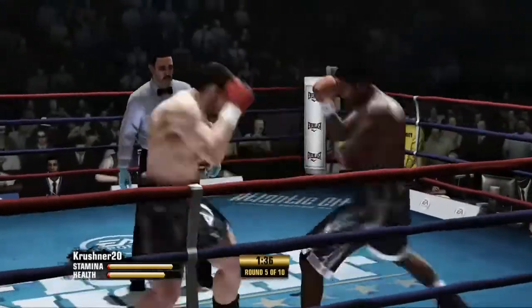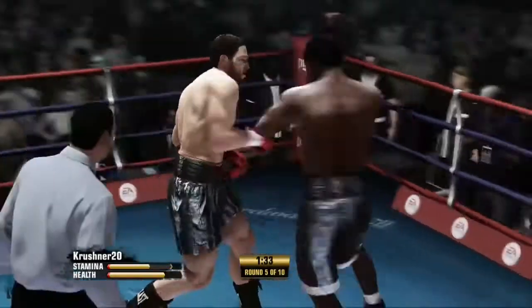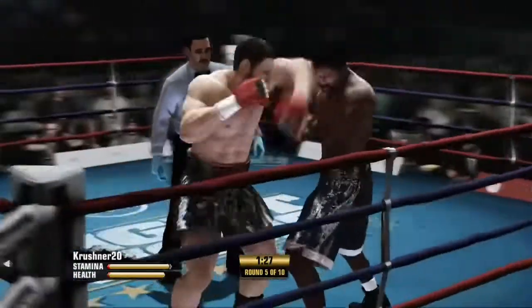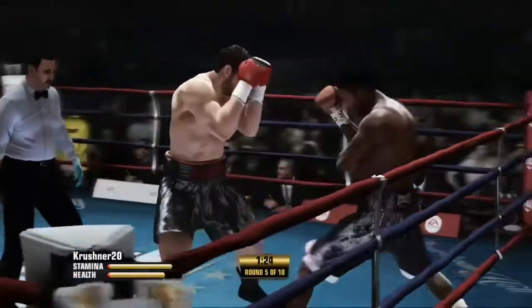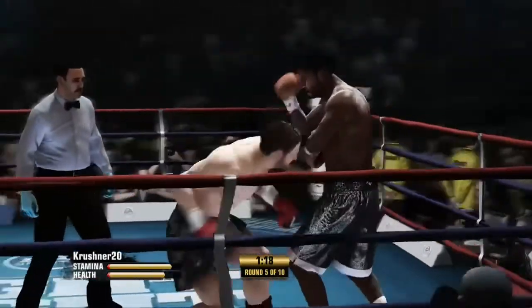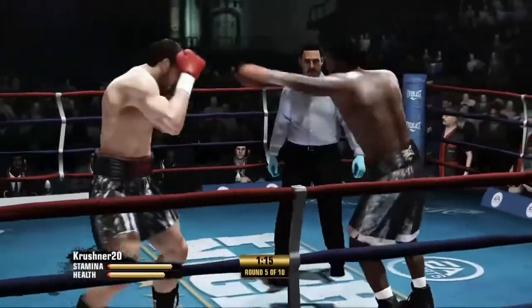He missed with that headshot. Still plenty of time to work here in round number 5. Minute and a half to go. Great work offensively landing that combination by Crusher. You gotta get some of that too. Now, come on, let's go.